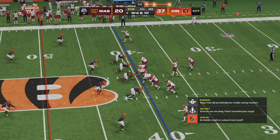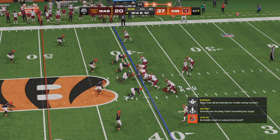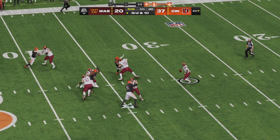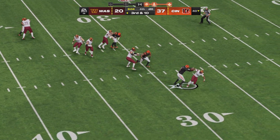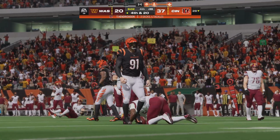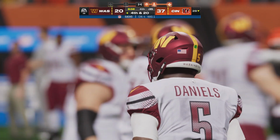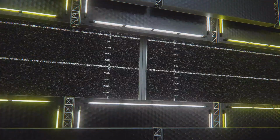They had the incomplete pass on second down. Now they need a big play here, 3rd and 10. Back to throw again. And he'll be taken down by the Bengal pressure. Trey Hendrickson able to drop him that time for his 2nd sack of the evening.